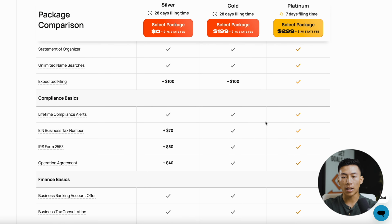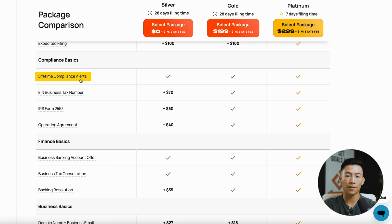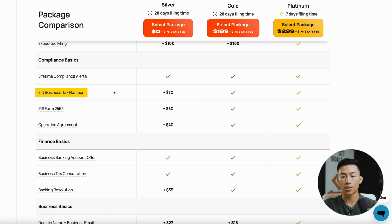And then with compliance, this is going to be huge. So with the silver plan, you're only going to get access to the lifetime compliance alerts. So Bizee is going to monitor your compliance requirements and notify you when any of them are due. But with the gold plan and above, you're going to get access to the EIN number. So they're going to get this for you. They're also going to file Form 2553 for you. This is basically going to identify your LLC as an S Corp tax status. And this could potentially save you thousands of dollars in taxes every single year if you do it right.